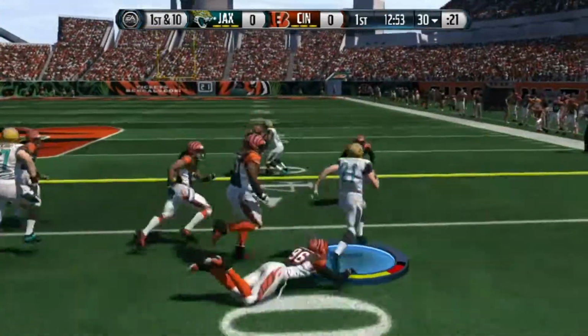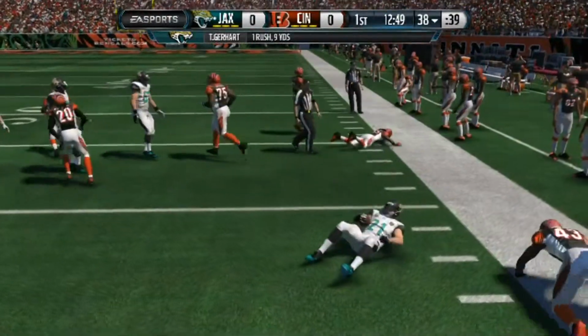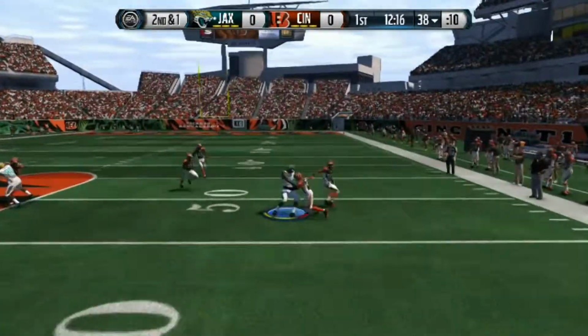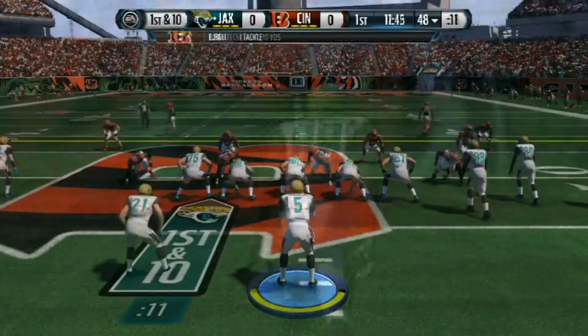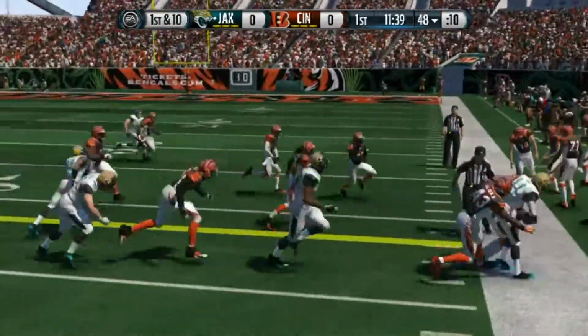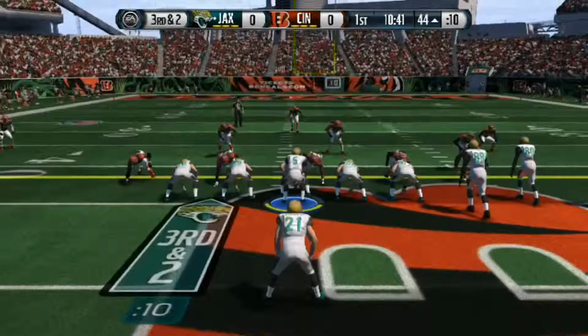We'll start with a handoff to Toby Gerhart, bouncing off a tackle to the outside, and he'll pick up a gain of 8 on that run. Good way to start for Toby Gerhart. 2nd and 1 now upcoming. Bortles going to the air, and he'll find Marcedes Lewis. That's a quick throw, quick catch, first down. Bortles again under center, throws, finds Marquise Lee, who breaks the tackle and is forced out of bounds after a gain of 8. So, right now we're looking pretty flawless.